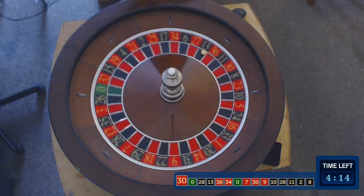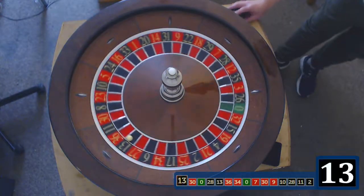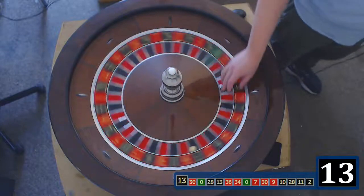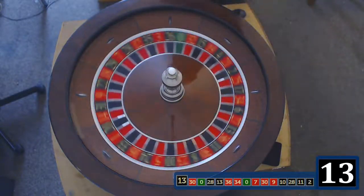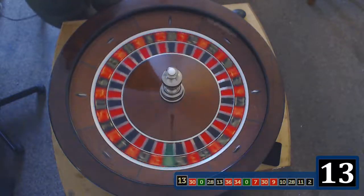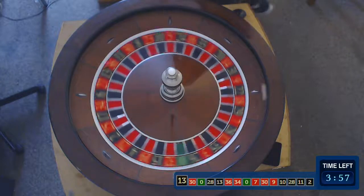28, 30 and 27 are the next hot numbers on 5 spins apiece. 13, must have known I was going to mess up. First column, middle dozen, black odd low for number 13. 2 times in 5 spins for 13.